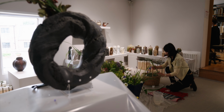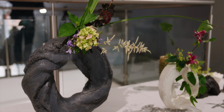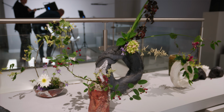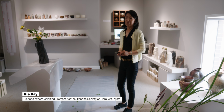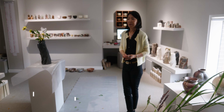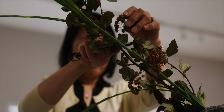I'm Rie Day. I'm here today to arrange some Japanese flower arrangements for ikebana onto Ken's beautiful pot. I've been doing it for more than 30 years, and I started in Japan when I was in my early 20s. Then I had a family, and we started teaching in Lincolnshire almost 10 years ago.